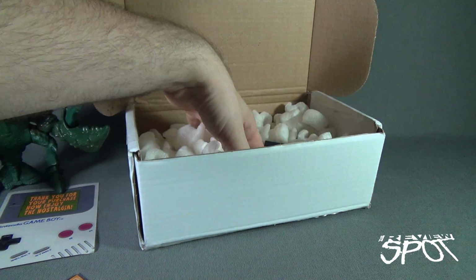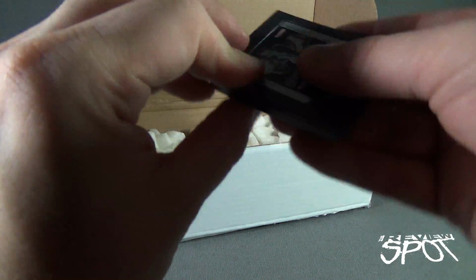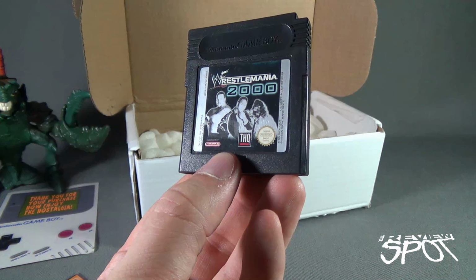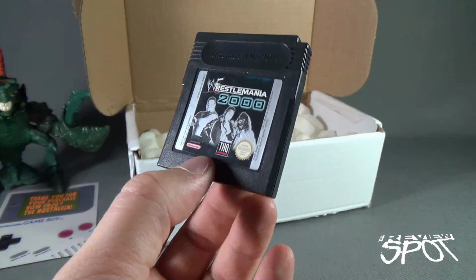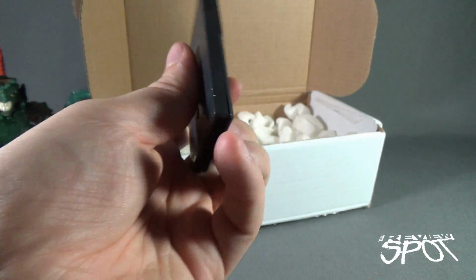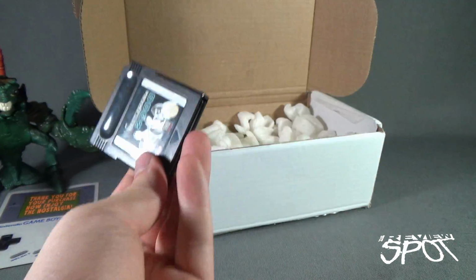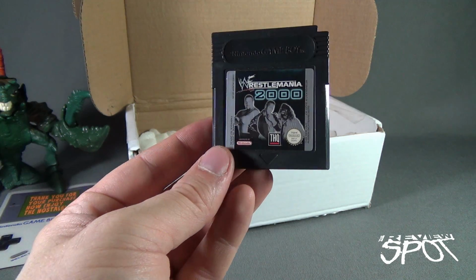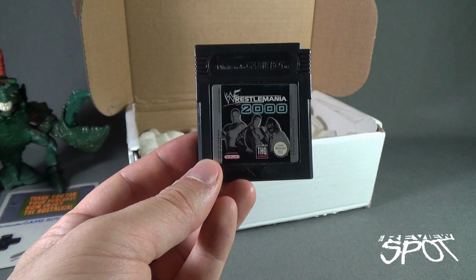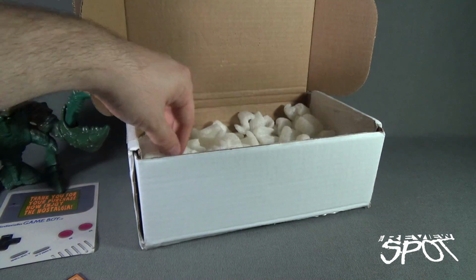And see what else we have in here. Oh, nice! We have a Nintendo Game Boy cartridge of WrestleMania 2000. I still have my Game Boy. So I'll be popping that in. Not that I could have planned to have my Game Boy here. I'll have to give that a try. I love WrestleMania 2000 and No Mercy, also from the N64 days.